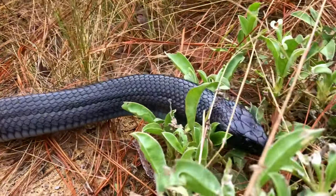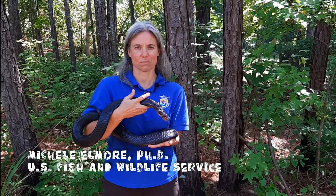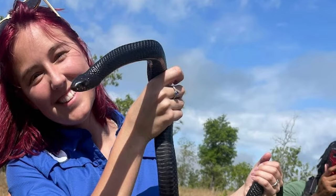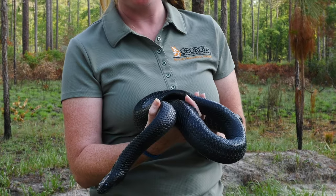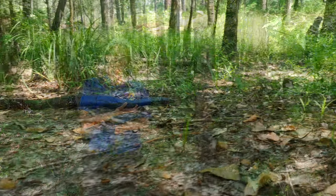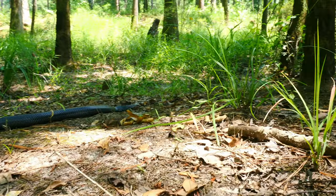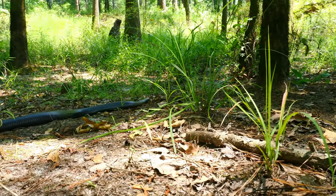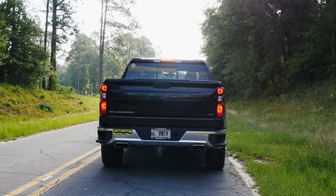Let's ask an expert. Please remember that eastern indigo snakes are threatened with extinction and protected by laws. Only people with special permissions, like certain wildlife biologists, are allowed to handle these snakes. So, if you're lucky enough to see an eastern indigo snake in the wild, look. But don't touch. And if you ever see one crossing the road, be careful not to run it over.